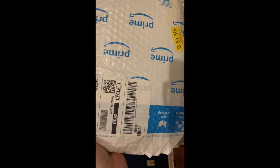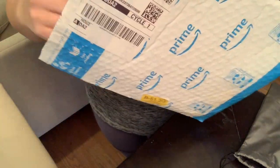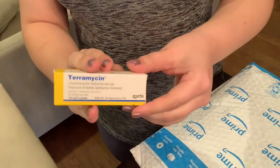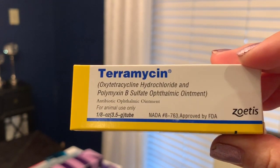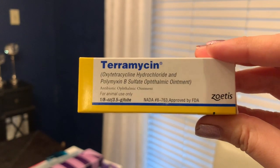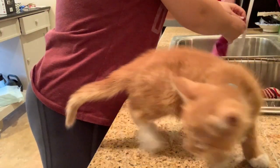I was so excited to get this package delivered. Before then, I was using just a warm washcloth to keep the eye area clean as best as I could, but really felt that he needed some sort of medical intervention just to at least give some relief to his eye. So I ordered the Terramycin off of Amazon. I believe you could also get it off of some of the bigger pet supply websites. And this is our first time actually putting the Terramycin in his eye.